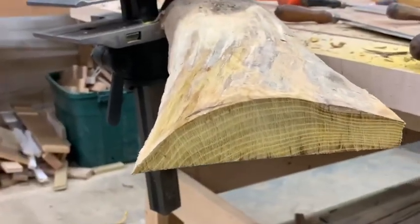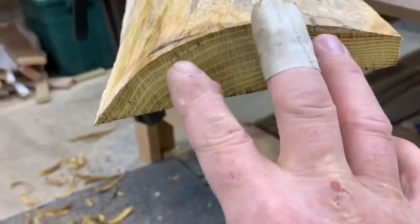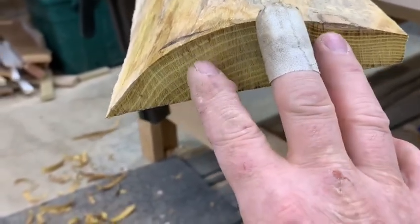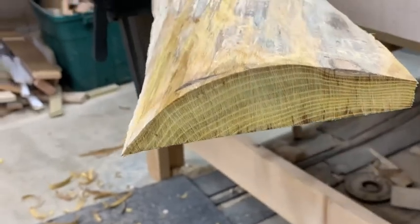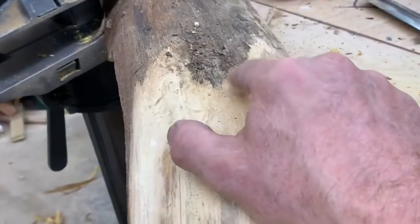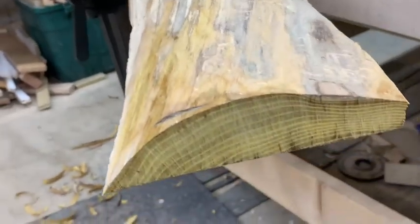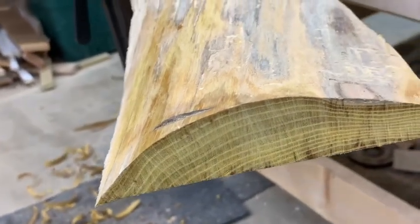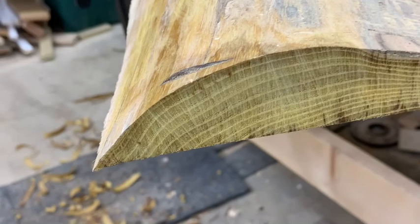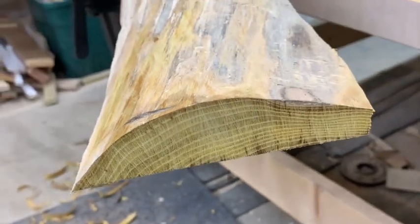There we are. All keeping in mind that we have to get it halved. We have to save the middle portion of this. And our eye is probably going to be up in here somewhere. But it's a great way to basically take apart a tree. The more you learn about trees, the better your handle work is going to be.